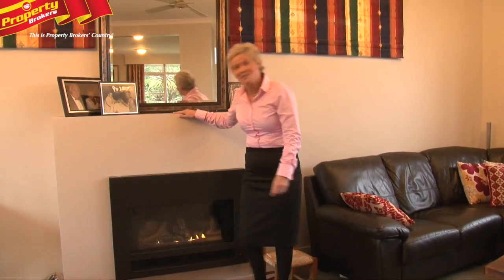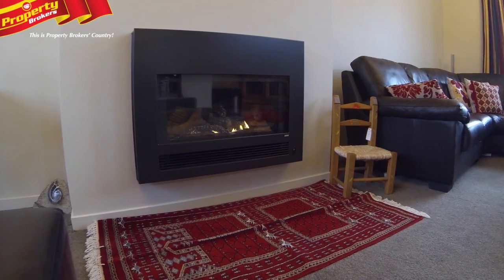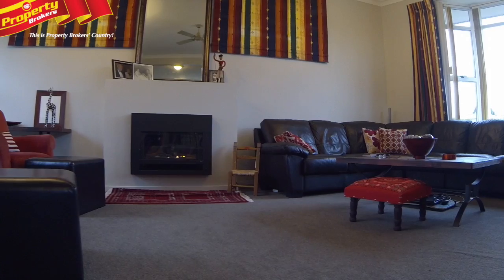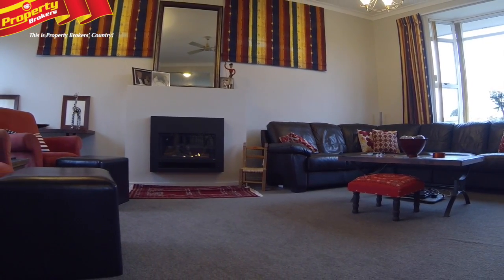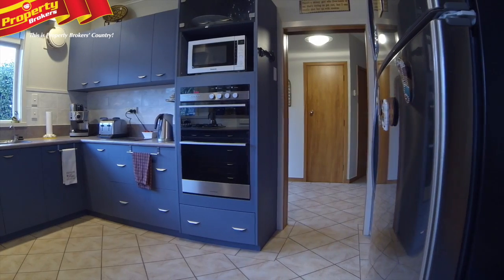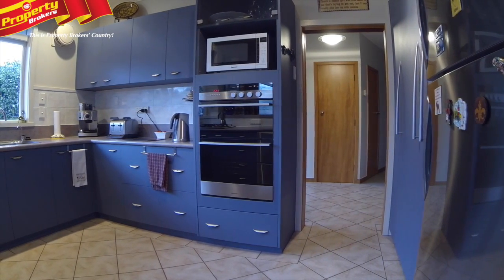Now, a major feature of this room is this beautiful gas fire. Like this kitchen, it's got fantastic new appliances, Fisher & Paykel double oven over here, gas hobs here, nice and light, it's got everything.